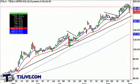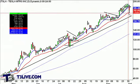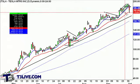And we talked about if we get below yesterday's low, be careful. And some people not only were careful, they got short. Good for them. Good job there. But what did it do? First time there, it held the 21-day.